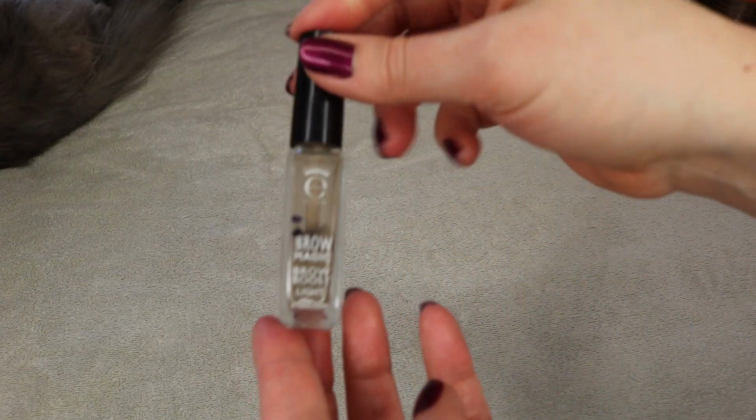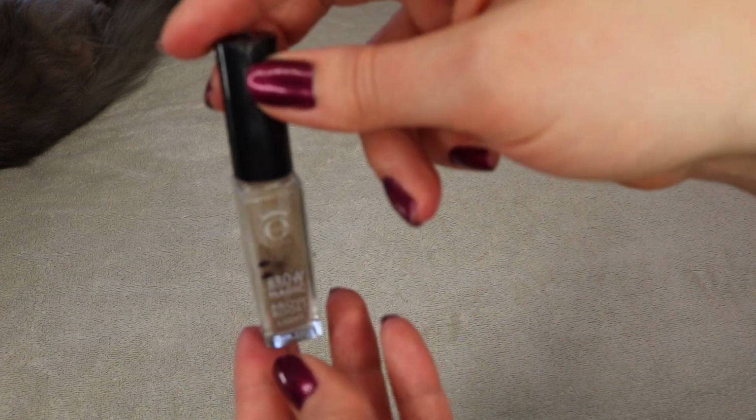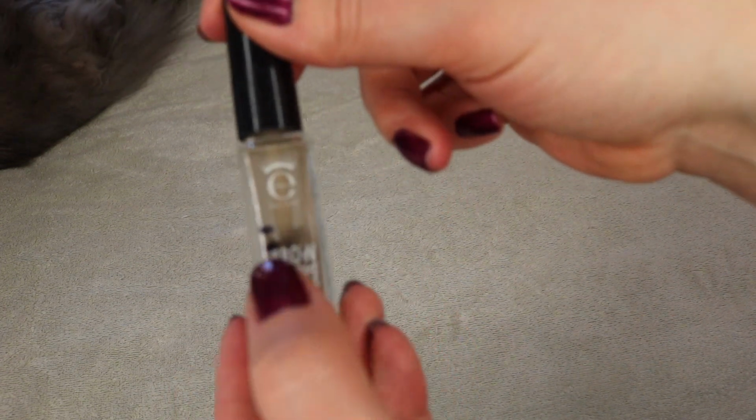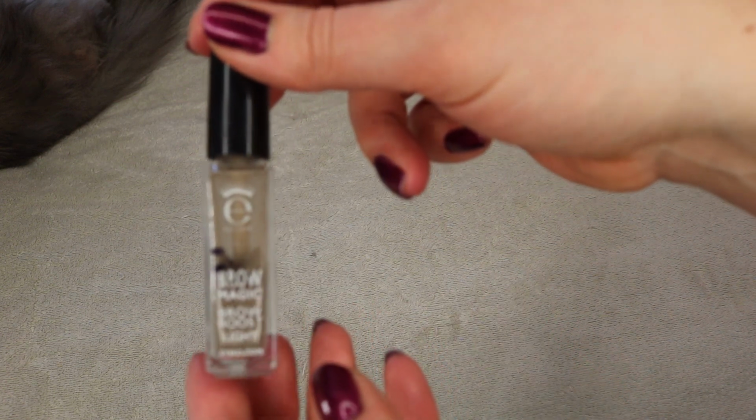Eyeko brow powder. I have used a little bit of this. I actually use this to fill in a little bit around my hairline, and I'll throw it on my brows if I'm just running out the door and I'm not wearing any makeup. Kind of even out my brows just a little bit and fill them in.